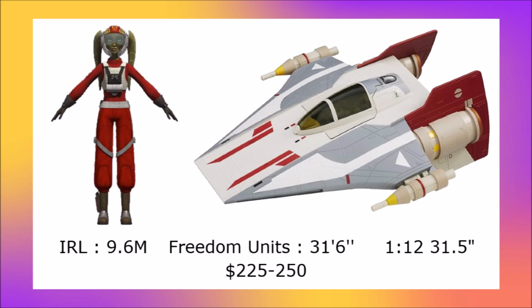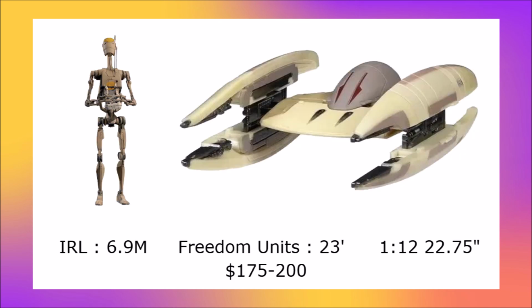This is the largest one I came up with, and I elected to kind of put it at the back because, obviously the smaller, the more likely. So let's get on to my next one. For my next one, still a generally large vehicle, but not as big as an A-Wing, is the Vulture Droid. I think this one actually would have a pretty solid chance of being made.